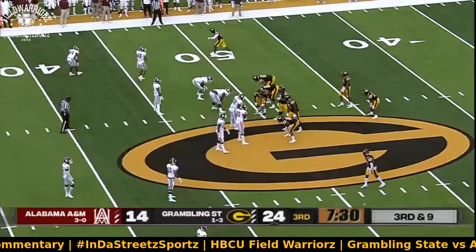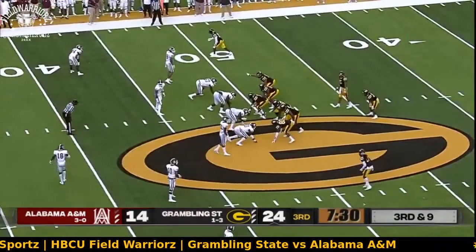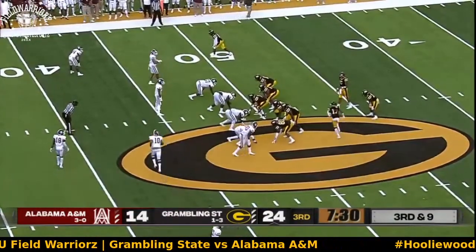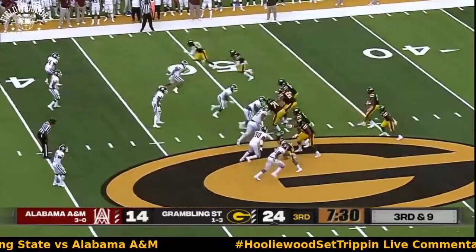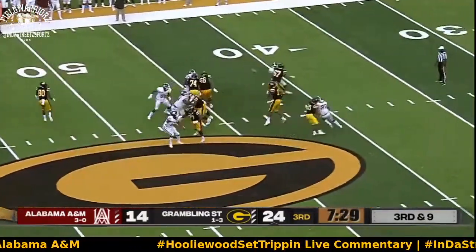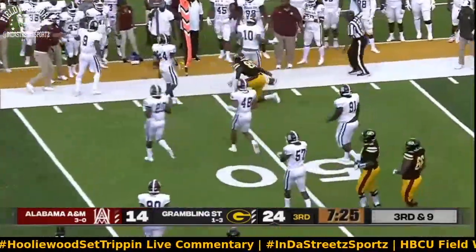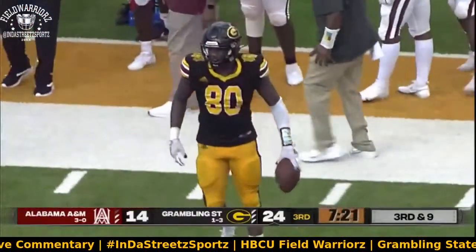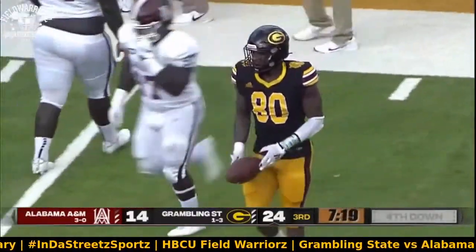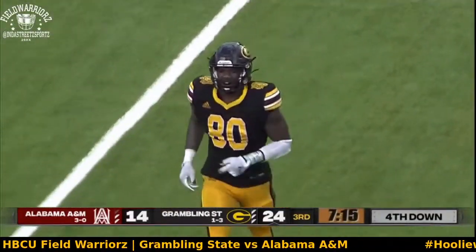So now another third down and 9 coming up for the Tigers. The G-men took control of this game in the second quarter. 24-14 if you're just joining us. Grambling out in front. Bowden that time against the blitz just dumped it off underneath. Confound James again for a completed pass, but that's not going to get the first down. So the ball will go back over to Alabama A&M on the punt.